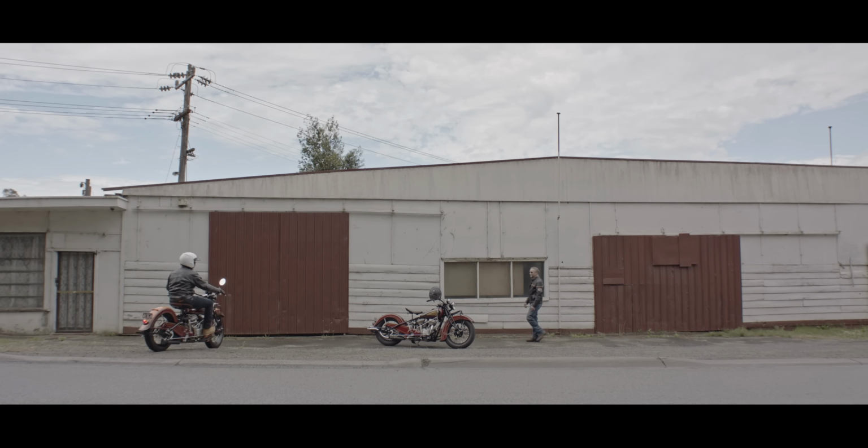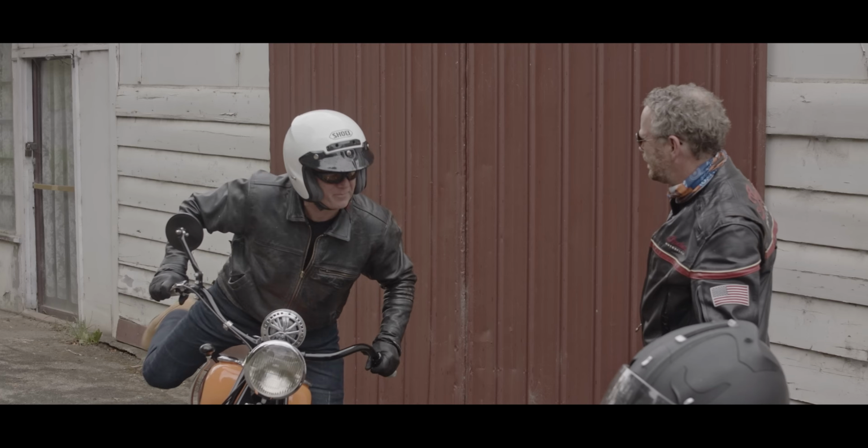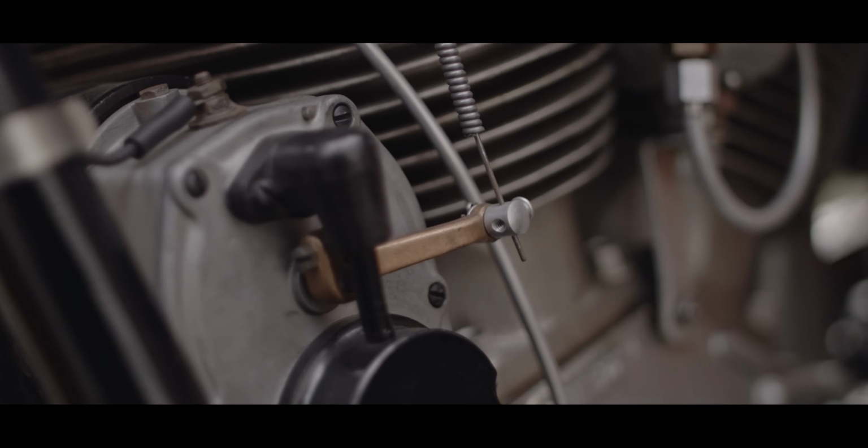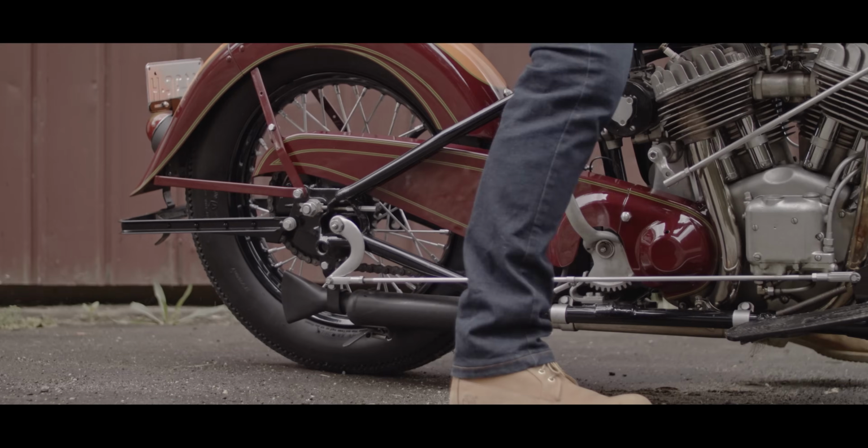Getting away on the bikes, it's an escape from everything because you're just focused on your riding and getting the bike ready, getting to the event or getting to the weekend away, and then just enjoying yourself with your mates.